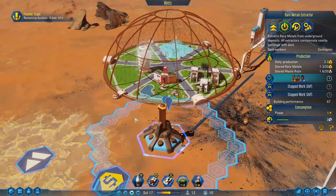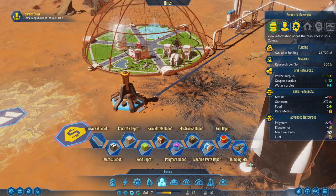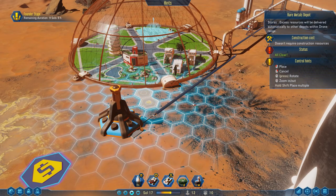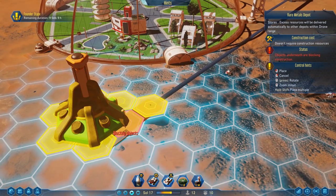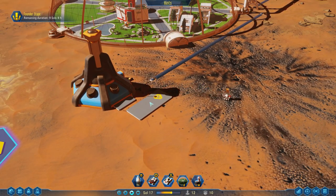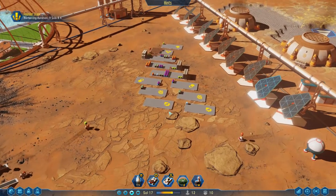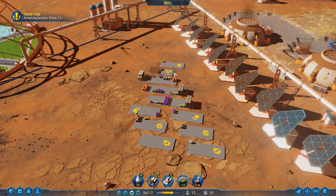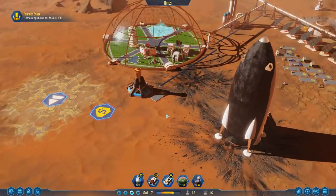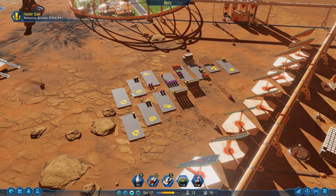So we need to get these guys to store some of this stuff a bit nearer. So let's add in a rare metals depot. We want that right next to here. Where does it actually come out? It comes out there. So we put that right there. It's here, look. Stores 100. Have we got another rare metals depot over here? I think we have, haven't we? I was just thinking it'll save them going backwards and forwards too much. Which one is it? What's the picture on it? It's got the dollar sign on it. None of these have the dollar sign on it, so we don't.